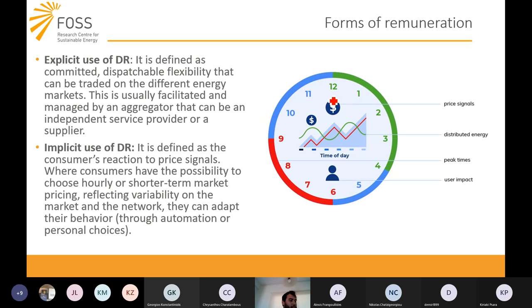For example, there may be different expenses. The electricity could be cheaper at this time. Here it's cheap, here not so cheap, and then here it is more expensive. So maybe we're going to use electricity where it's cheaper. So that's another way of using demand response.